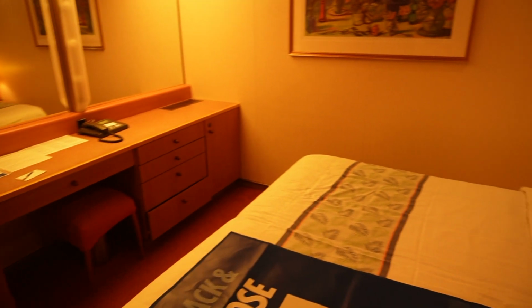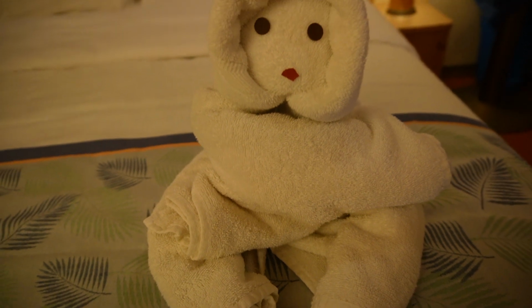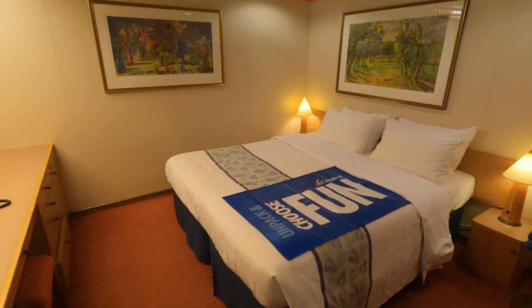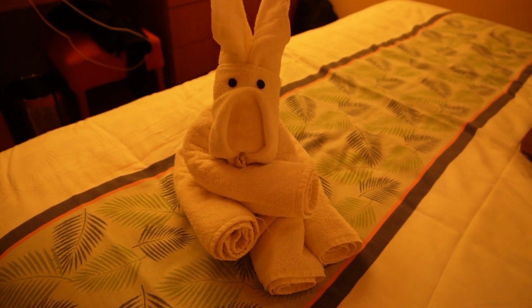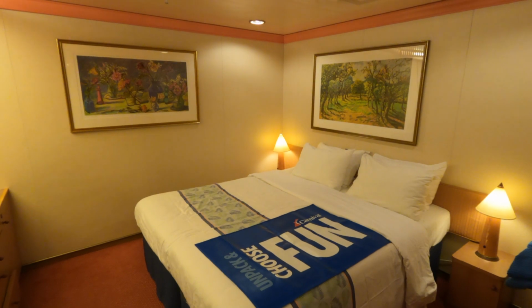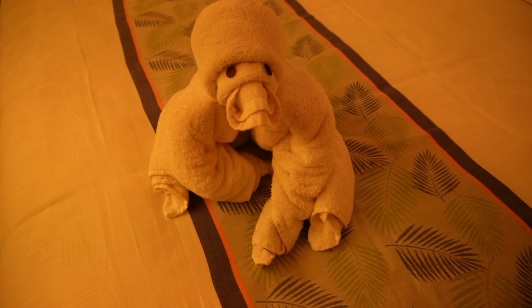In situations like this, it's not necessarily that the ship matters, it's mainly the destinations, because we're going to these fabulous places in Italy and Greece. I mean, don't get me wrong, I like the fancy ocean view or a balcony for sure, but in this situation, it just seemed to make more sense to go inside. Towel animals every day. It's very cute.